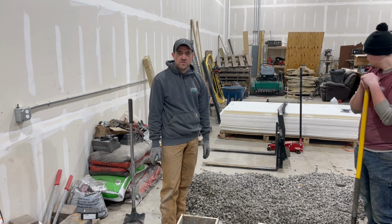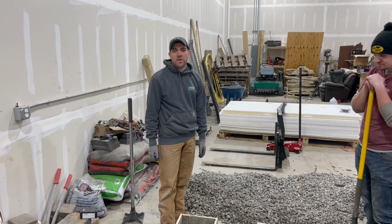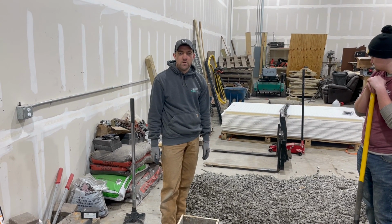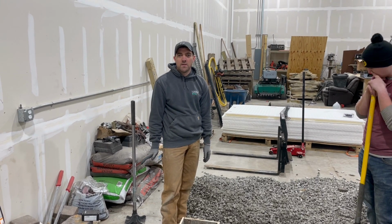I'm going to do a really quick demonstration today. We get a lot of questions. People ask us, so you build a retaining wall, right? You're just stacking some blocks on top of each other. Yes, but not really. The walls that tend to fall over, the companies that just throw them together, they stack, but they don't care about what's going on with the wall.